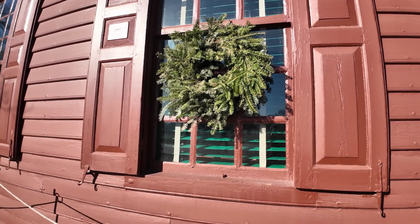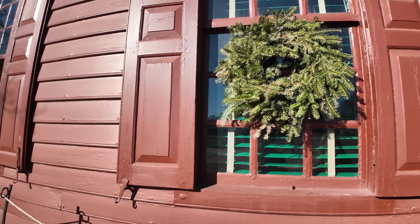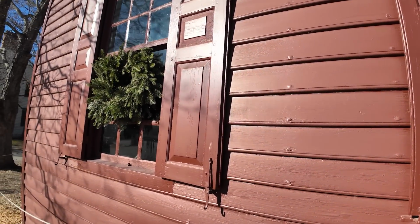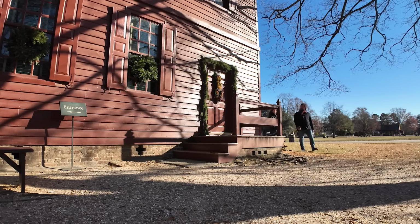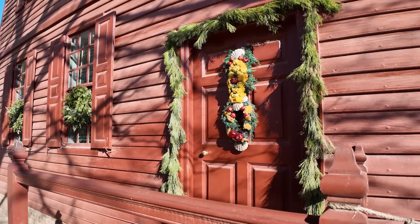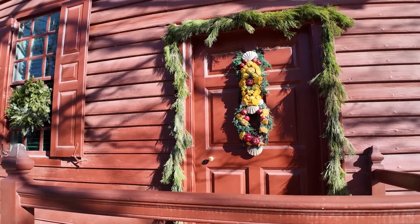And over here, on the western wing of the Peyton Randolph house, the original side of it, it looks like they've got, is that a spruce wreath? I'm not sure what that is. One of the defining features of Williamsburg wreaths is their emphasis on natural, organic materials. Unlike modern store-bought wreaths adorned with synthetic ornaments, these decorations relied on what the land provided.